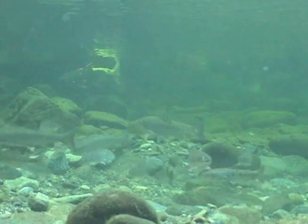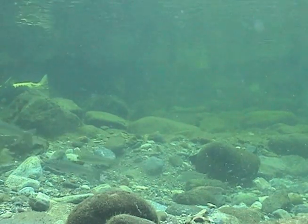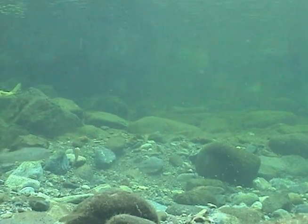After spawning, all Pacific salmon die. Females will guard the red for a short period, and then with their energy exhausted, they die alongside the males.